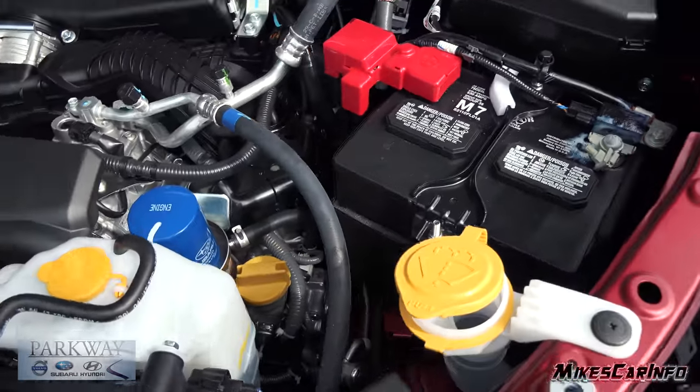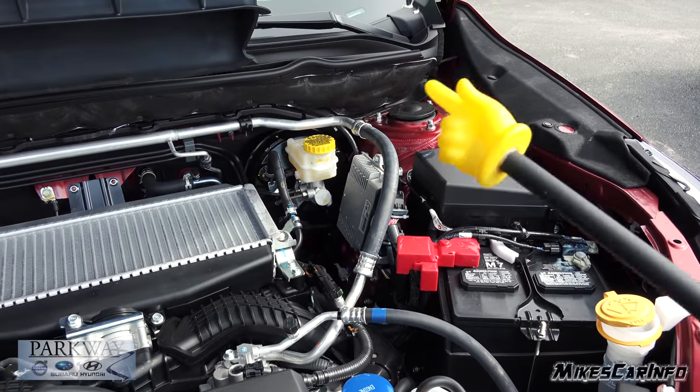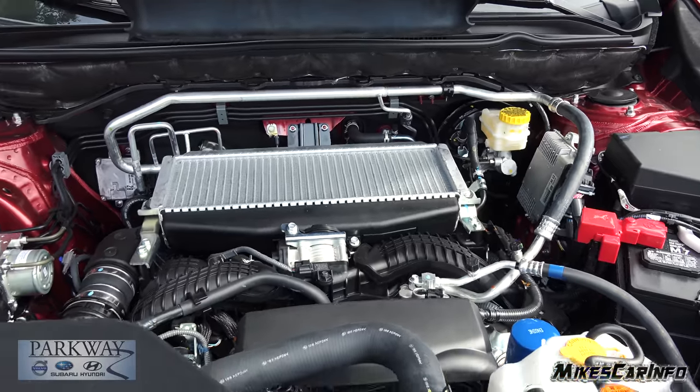Battery is easy to get to, it's insulated. Also, your strut towers are braced in to the vehicle.